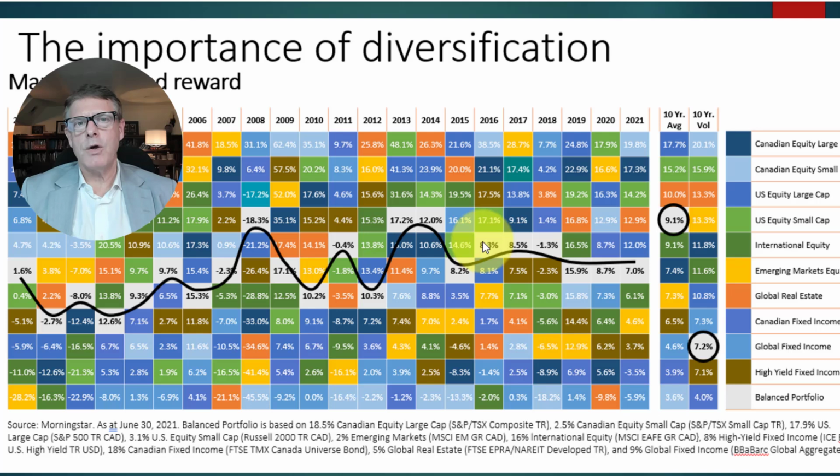Okay, so that's the basic overview on trying to manage downside. You want to take on sufficient risk to achieve your goals so you can cope with taxes and inflationary pressures over time, but don't take on more risk than necessary.